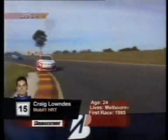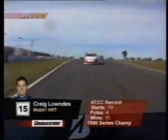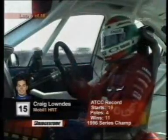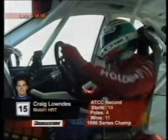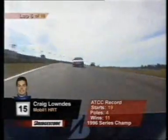Jason Bright's catching the 2 HRT guys. Yeah, that gap coming down between these leading 3. Bridgestone onboard camera. Bridgestone driver profile. Craig Lowndes. So the statistics there. Unbelievable winning ratio. 11 wins from only 19 starts. Incredible winning ratio. Over 60% for this young man. Very, very rarely you'll see him not on the podium at the end of a Shell touring car round.